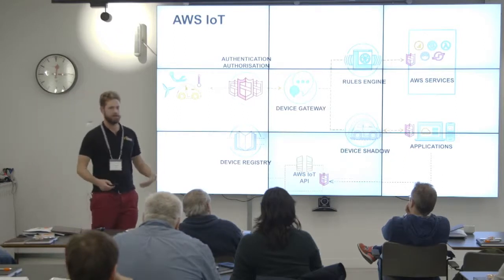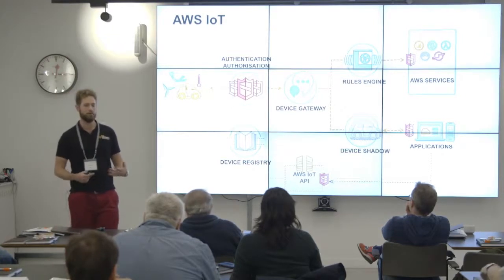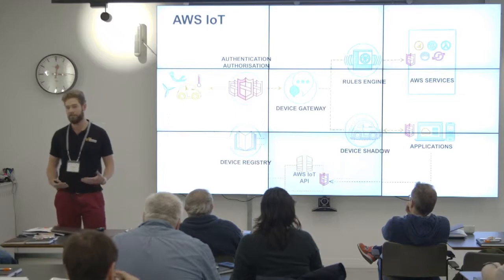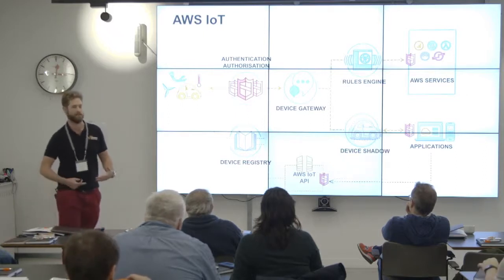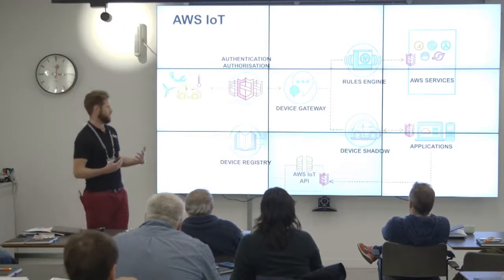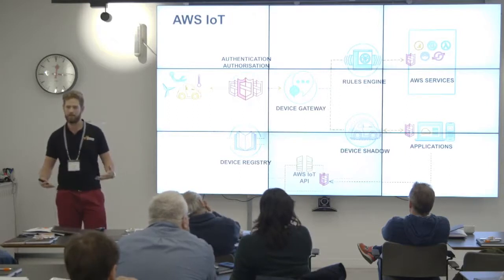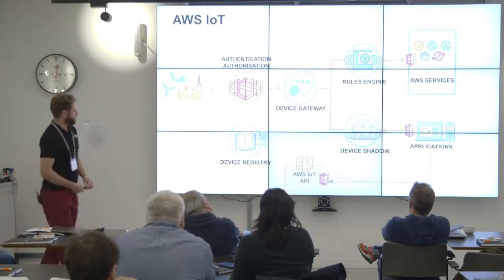But what does the IoT service actually do? What is it designed to help with? Well, like most AWS building blocks, it removes the undifferentiated heavy lifting associated with IoT applications. It makes it easier to get going and deals with a lot of the barrier to entry or the common tasks associated with managing IoT devices.